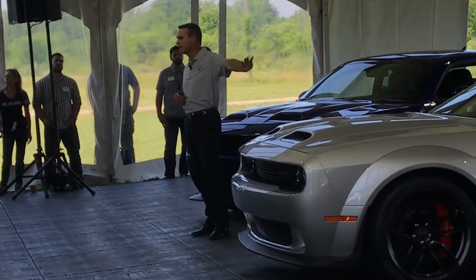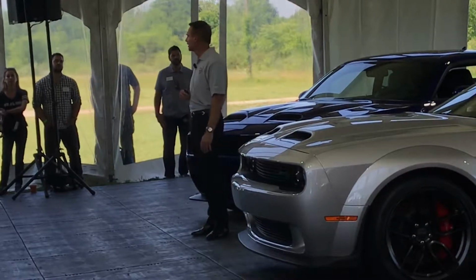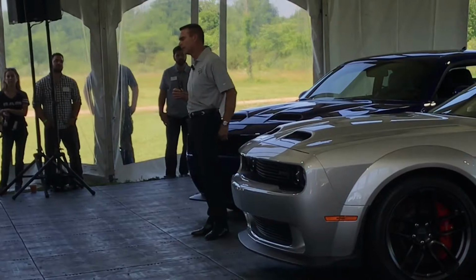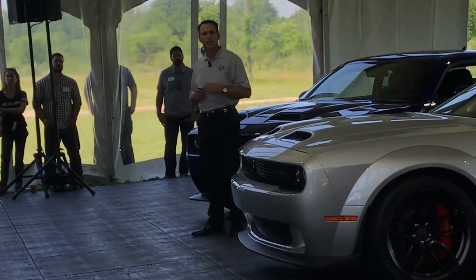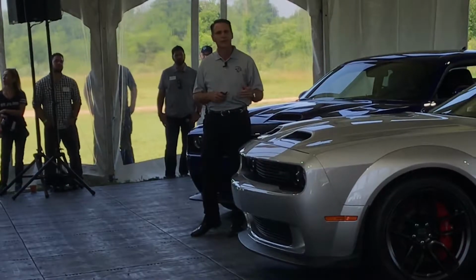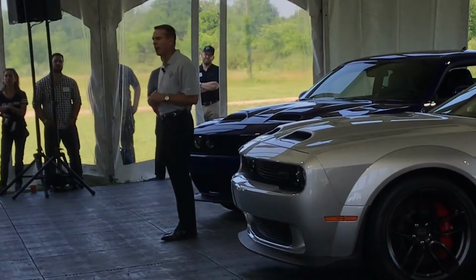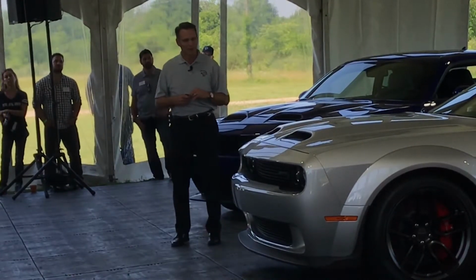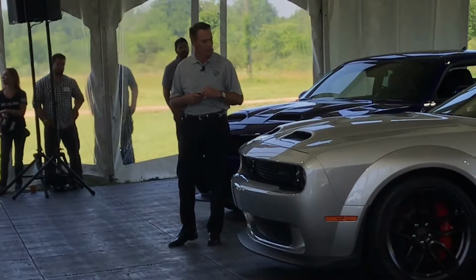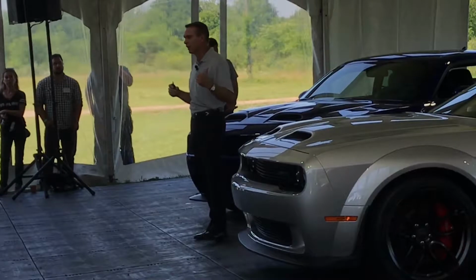Now, there's a lot of things that the Demon had that this car doesn't, that we fenced off and protected, which I think is right for those that currently own the Demon. So a few stats on the car: 0 to 60 in 3.4 seconds. It also goes over a quarter mile in 10.8 at over 130 miles per hour. It's going to be fun to watch this car come into its own in regards to the complete lineup here for Challenger.